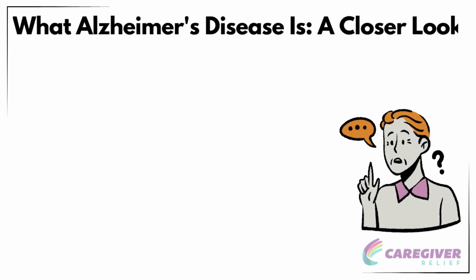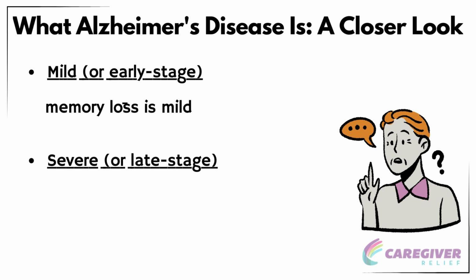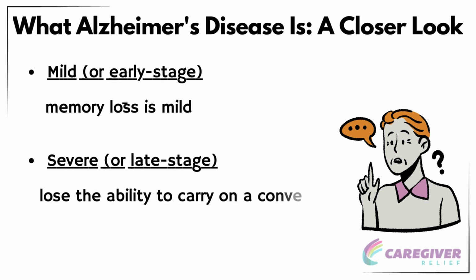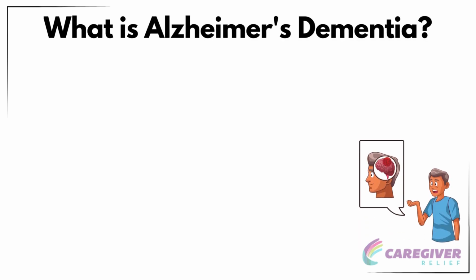What Alzheimer's disease is, a closer look. Alzheimer's disease progresses in stages, from mild or early-stage Alzheimer's to severe or late-stage Alzheimer's. Early on, memory loss is mild, but with late-stage Alzheimer's, individuals lose the ability to carry on a conversation and respond to their environment.